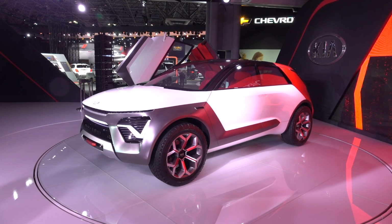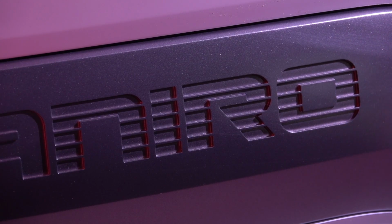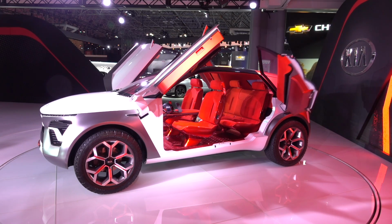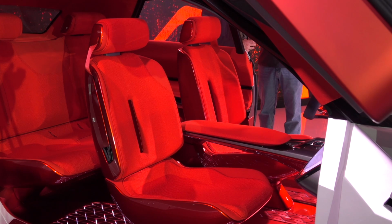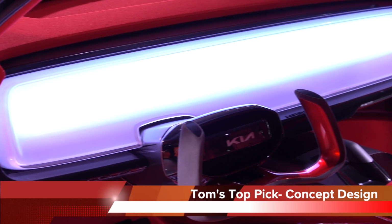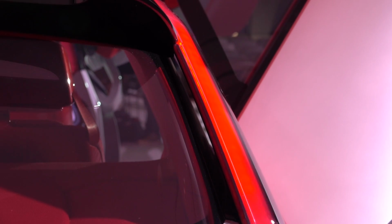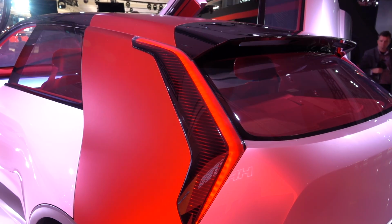Also electric is the Kia Habanero. Get it? Habanero? There's no way this will reach production with the gull-wing doors, pedestal seats, and a lighted floor, but it sure is hot. There's a lot to like here. The red panels are actually aero blades if you look really closely, and these side flanks would be a great way to disguise door protection that eliminates dings. The Habanero was one of those cars that I lingered over.